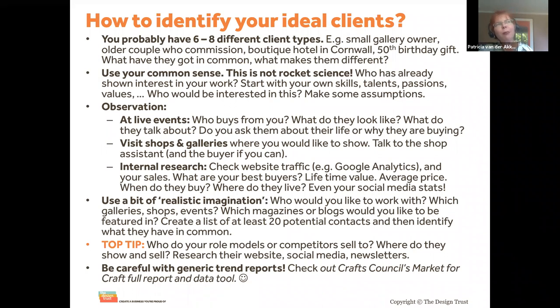So have people already shown an interest in what you do? Start to think about it when you know what kind of work you create, what your values are, what is important to you, the kind of design style you use. Who would be interested in that? If your work is very over the top and elaborate and very decorative, it is very unlikely that somebody who is very interested in very minimal aesthetics will be interested in what you do. Sometimes there might be an interest, but most of the time, there will not be a huge overlap.